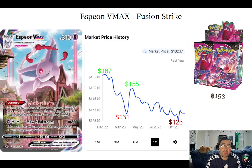And then in October, it finally hit its all-time low for the year at $126. However, recently in the past 3 months, it's been trying to regain some value, especially with the popularity lately of Fusion Strike and people trying to get their hands on it before it's not as available or the price continues to rise. This card has also risen because to get this card, you've got to pull it in Fusion Strike. You've got to take the risk, open an expensive booster box, and hope you get lucky.